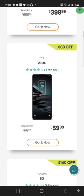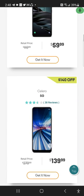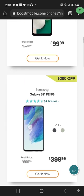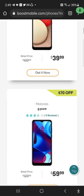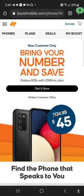But look, 5G phones are more affordable now, no excuses anymore. You got 5G phones for $100. Samsung is winning. I don't care what none of y'all say. Samsung is GOAT. This is how you know Samsung is GOAT. Boost Mobile might be the new GOAT, man.